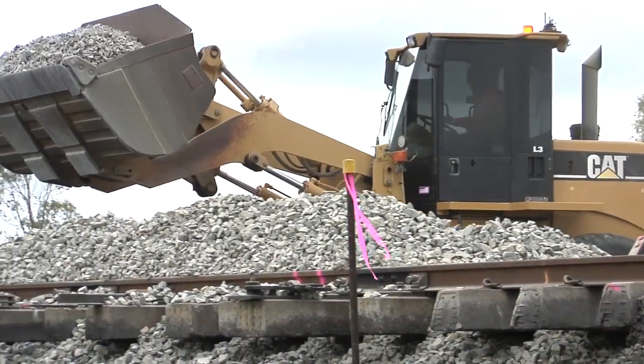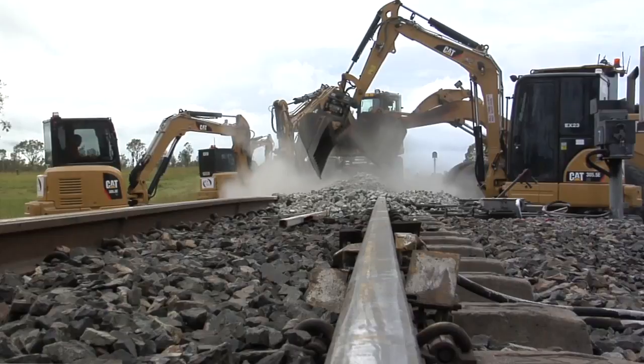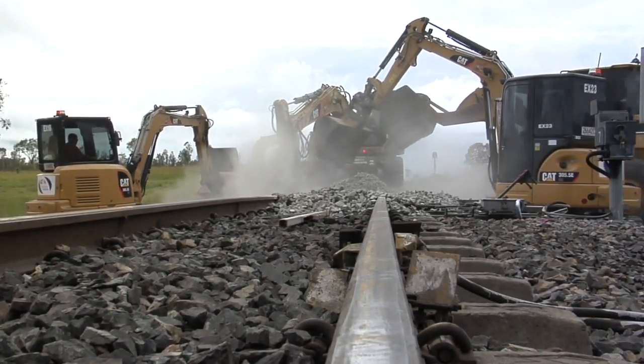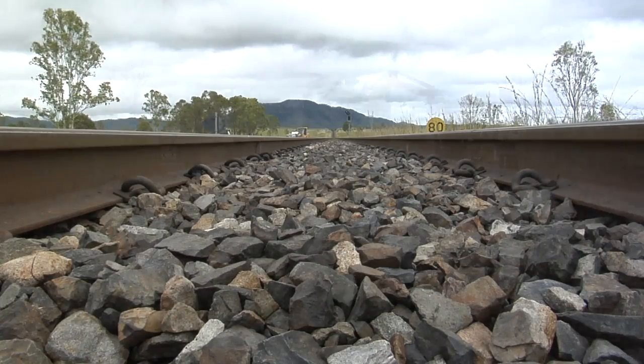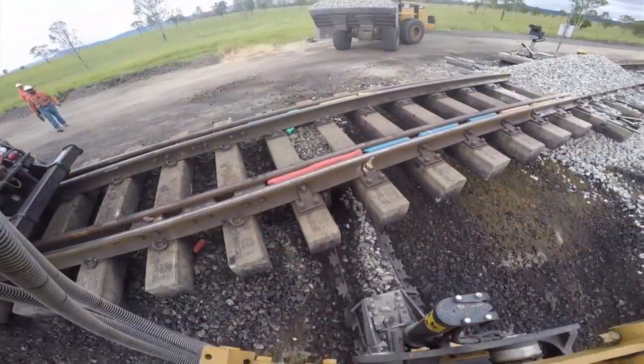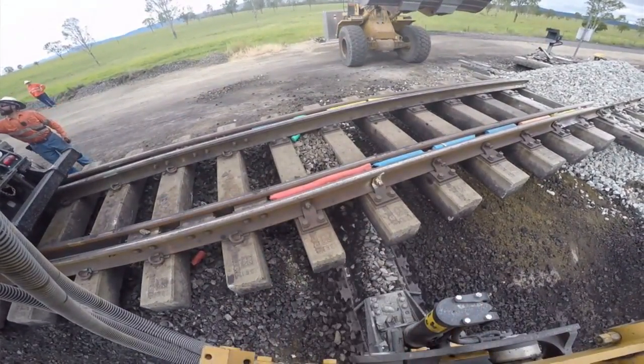A lot of times we only get a 12-hour closure, and we may have to do 60, 80 metres of track in that 12 hours, so we can have trains running within that 12 hours. We're on time schedules all the time. The new way we do it now, no comparison to the old way we used to do it. The finished job that we get now is 100 times better than the way we used to do it.